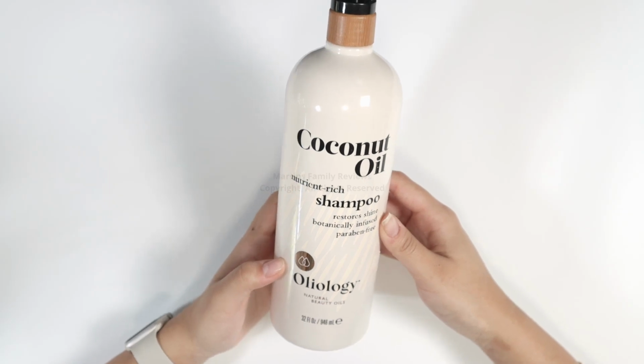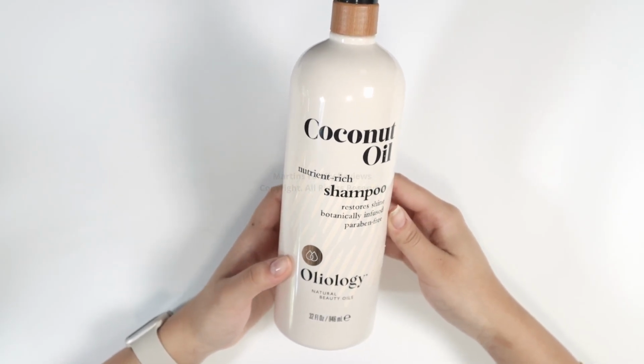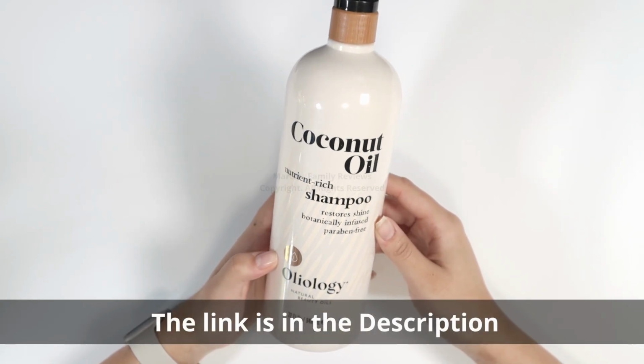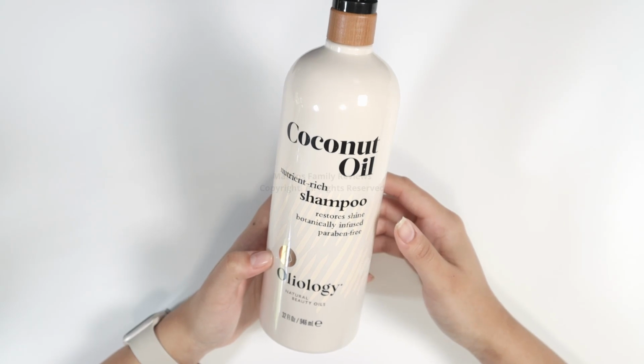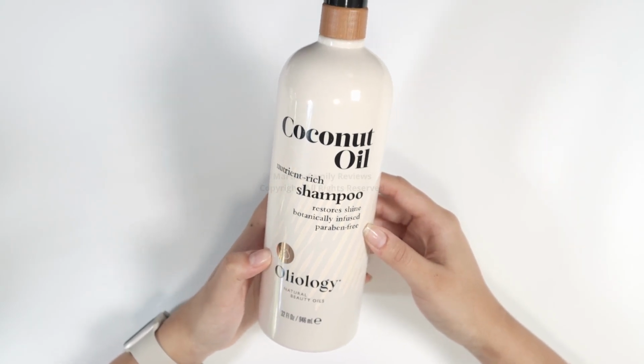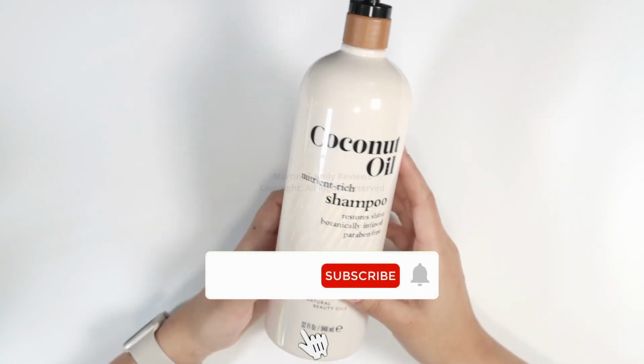Hey guys, let's talk about the coconut oil nutrient rich shampoo by Oliology. It is a shampoo that's supposed to restore shine, botanically infused, and best of all, paraben free. All my hair care enthusiasts know that paraben is one of the worst things you can put in your hair, so I'm so glad this comes with no paraben.